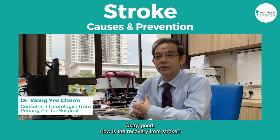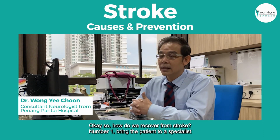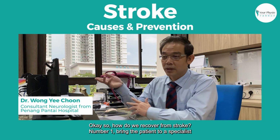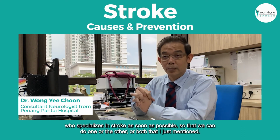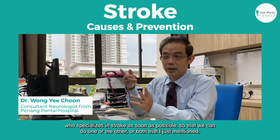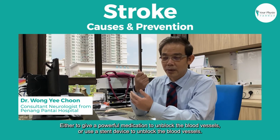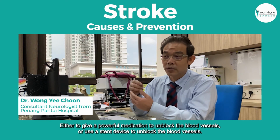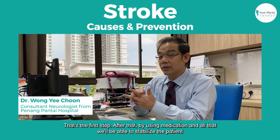How will we recover from stroke? Okay, so how do we recover from stroke? Number one, bring the patient as soon as possible to a specialist who specializes in stroke, so that we can do one or the other or both of what I just mentioned: either give a powerful medication to unblock the blood vessels, or use a stent device to unblock the blood vessels. So that's the first step.